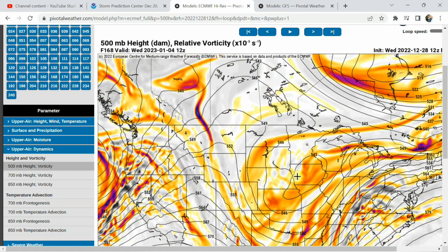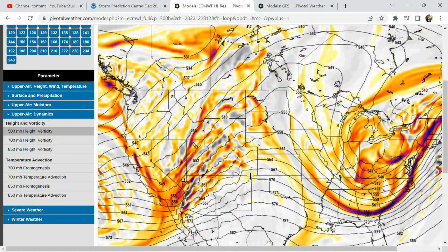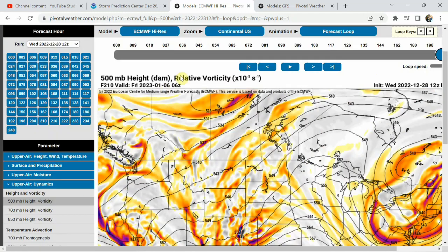And then by the 4th, this system's out of here, and another one's coming in right behind it. And this one looks like it has a light to moderate cold blast coming in as well. And then from there, that's pretty much going to be the first week of January.